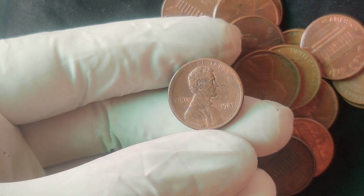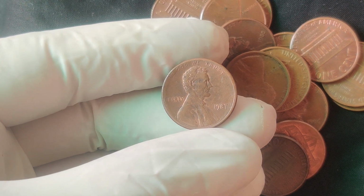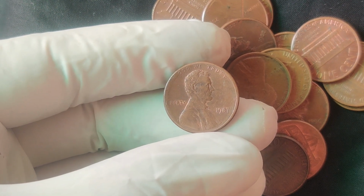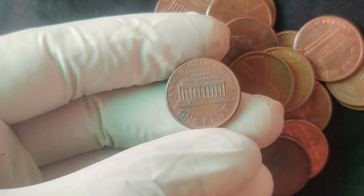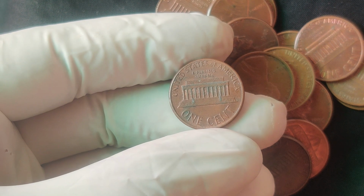Websites like eBay, Heritage Auctions, and Great Collections offer platforms for buying and selling rare coins. Ensure you have good quality images and provide detailed descriptions if you're selling. These events gather collectors, dealers, and enthusiasts in one place, providing an excellent opportunity to sell or trade rare coins.